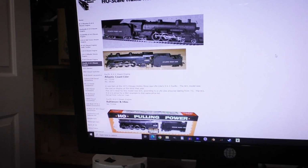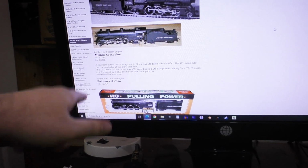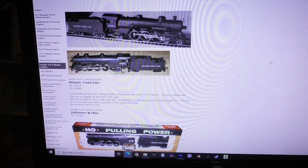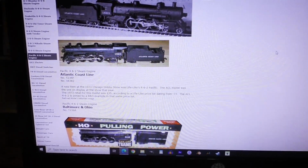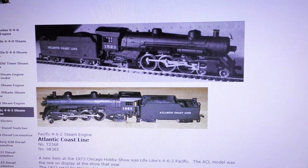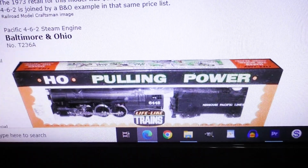So I'm in the middle of editing this video, and while looking for pictures, I just found this webpage, which says that the Lifelike Pacific was introduced at the 1973 Chicago Hobby Show, and that it was a new product for them. So I think it's very likely that that Model Railroader ad was in fact the first appearance, and that this model did originate from Lifelike in 1973. There it is, in fact, in the original box.